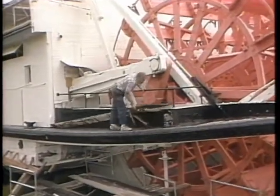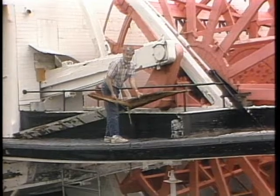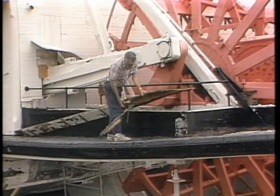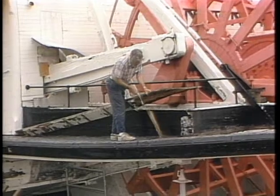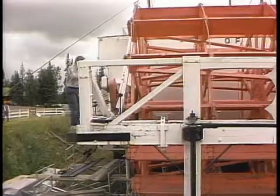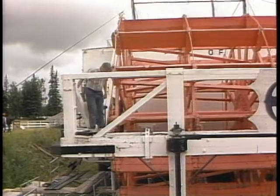Well, as you can see, we've started taking apart the side deck. I guess the reasons are obvious. Pretty well full of dry rot. The support timbers underneath, however, as I said before, some of them are good and some of them are not, but for the most part, they're good. That same degree of rot follows through on the stern support structure itself.